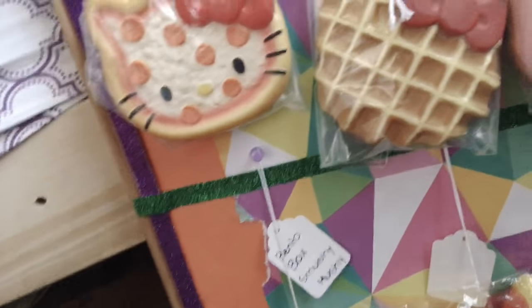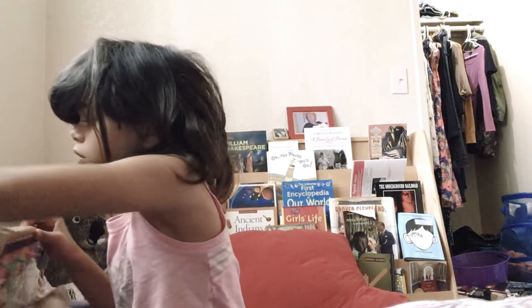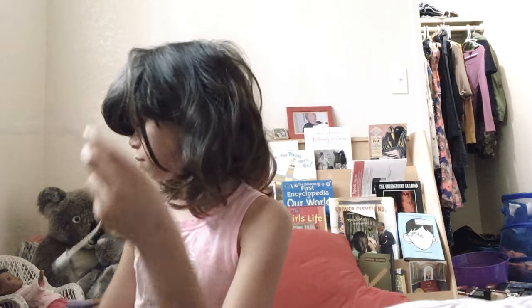Okay, so now we're going to do the squishy pet peeves. The first pet peeve, oh my god. First pet peeve. Oh, my phone. Ooh, I got a charger for my phone. So I don't have to. Stop it. I'm going to count to three.